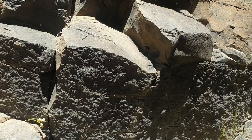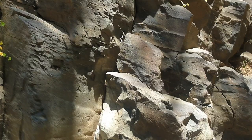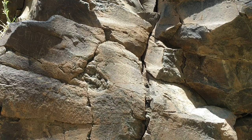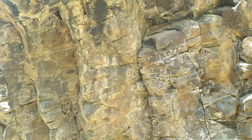Quite nice. And I just want to know if you can see the different flows in the actual rock. It's hard to tell that from the actual fractures, but what you need to look for is vesicles. And yeah, that's probably the only way you can tell. And this is probably going to fall sooner or later, so probably best to keep away.